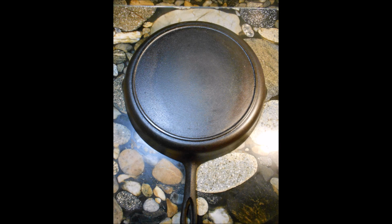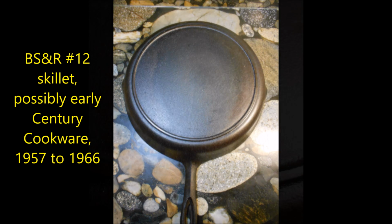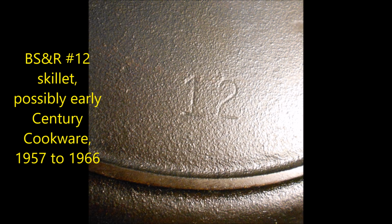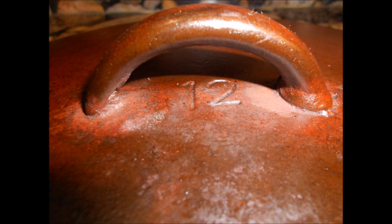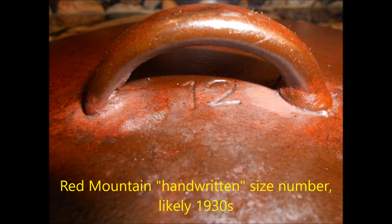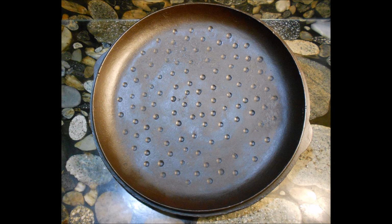From here, we get into the really big, monster-sized pans, such as this BS&R Red Mountain number 12. The number 12 probably dates to the later Red Mountain series of the 1950s or 1960s, as the number 12 is in a professional and thin style font. On the other hand, this number 12 BS&R Red Mountain lid has a number 12 that actually looks handwritten. Several of these Red Mountain pans with handwritten size numbers have been seen, and they're believed to be among the very first series of Red Mountain pans from BS&R from the 1930s or possibly even earlier.